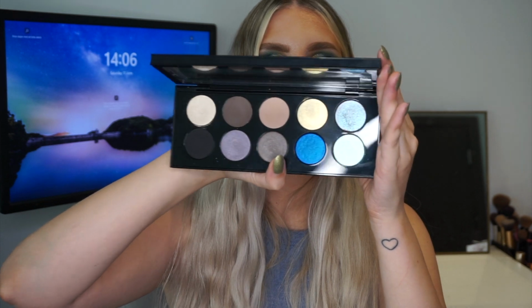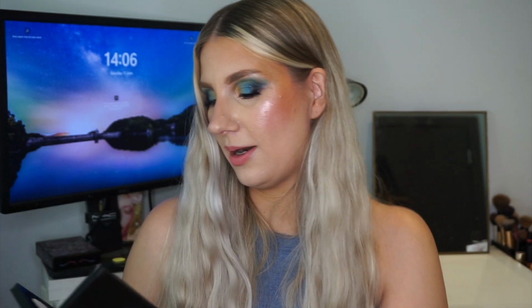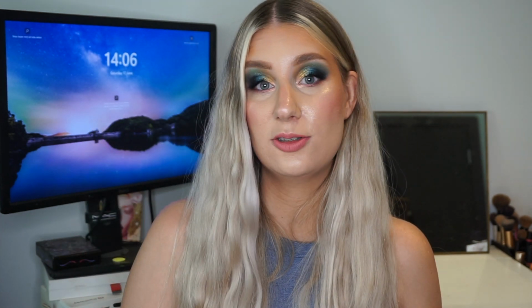So this is what it looks like here. Again, it's more of a winter palette, so I honestly don't think I'm going to reach for this one until we get into the cooler months, because it's not really a color story that I'm interested in at the moment. However, the second one I do think I can definitely make work for the season.